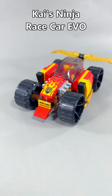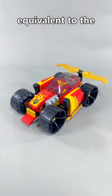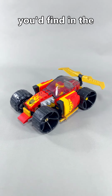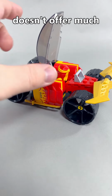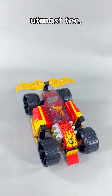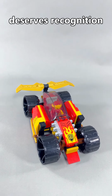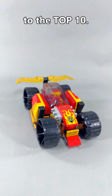Kai's Ninja Race Car Evo is here for the sake of it fulfilling an internal desire within me to find a modern equivalent to the types of race cars you'd find in the LEGO Racers PC CD-ROM game from the turn of the millennium. And while it doesn't offer much outside of a fearlessly complete car, this also satisfies that desire to an utmost T, and I feel it deserves recognition for that, though certainly not a contender compared to those that actually made it to the top 10.